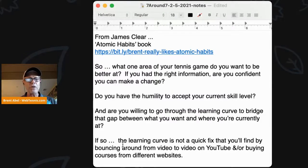And so, look, if you're willing to do that, the learning curve is not a quick fix that you're going to find, and this is why I highlighted this, if you had the right information. The learning curve is not a quick fix that you'll find by bouncing around from video to video on YouTube, or buying courses from different online tennis instructional websites. Look, you're going to get confused, and you may have the confidence that you can do it, but there's going to be so much confusion.